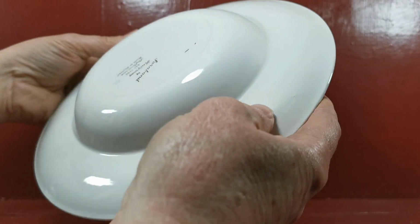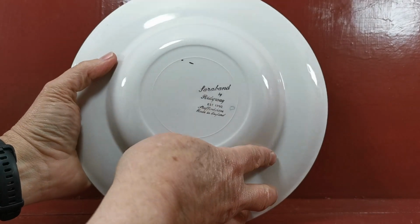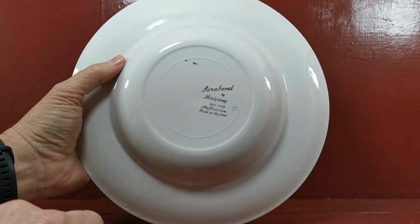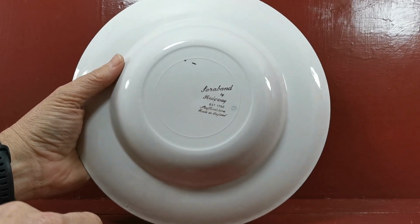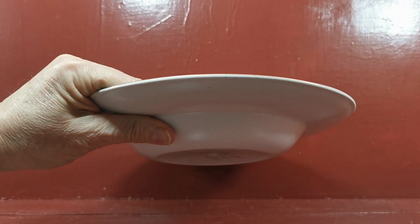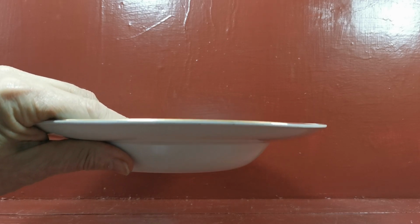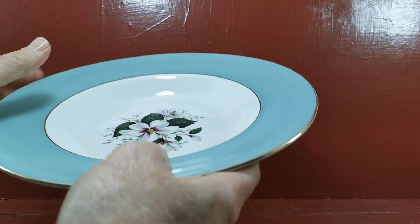Let's show you the China marks. There we go. Saraband by Ridgway. Ridgway established 1792 marks. Staffordshire, Made in England. As I say, these date from about the 1940s, 1950s. Lovely, big, deep, wide rim soup plates with these gently sloping rims.